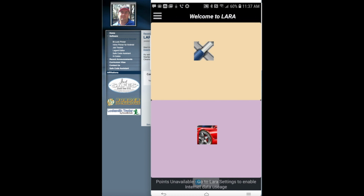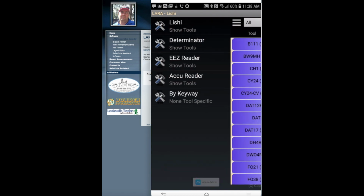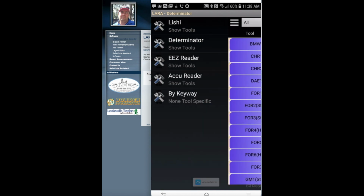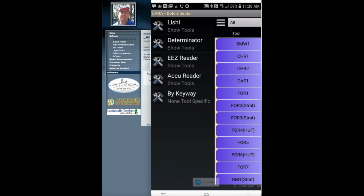Okay, don't know what this icon is. Let's have a look. Okay, tool. So there are your key blanks. Okay, so it looks like you can select which decoder or Lishy tool that you have, and it might just give you information on the tools that you have as to not block up the screen with useless information if you don't have that tool. So perhaps it's a bit like Silka and Keyline. When you're looking at one like Instacode, you select which keys you use, so that way it can display it without displaying everything else, I'm assuming. Alright, so let's go back.